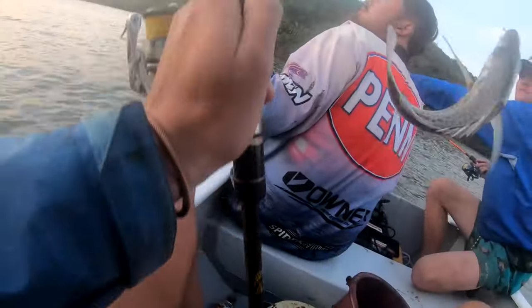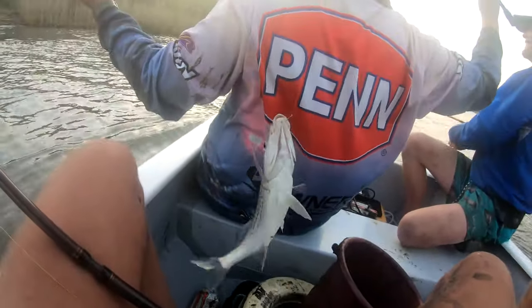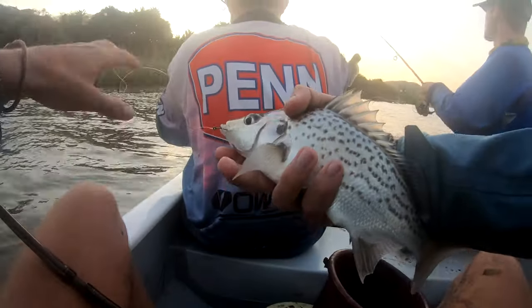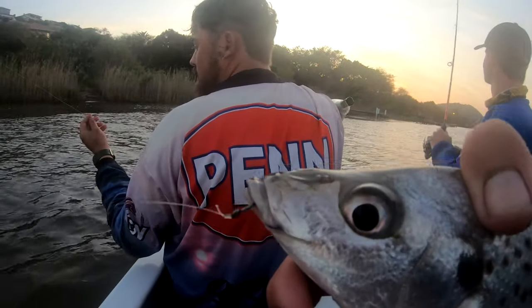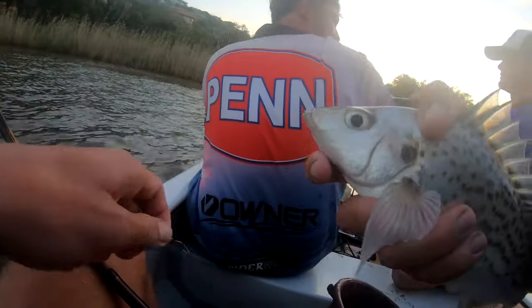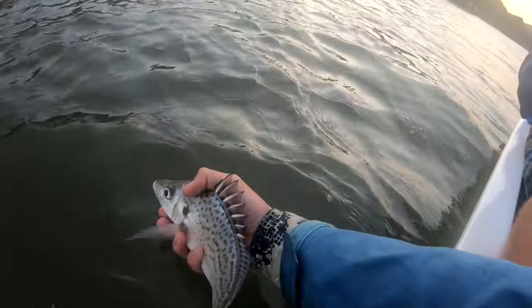Yeah, boys! Another grunter! Finally, that's my biggest grunter in my life. Take me a photo. New PB. Straight up, new PB. Let me just remove the hook. My biggest ever grunter, my PB grunter right there. Yeah, look, it's grunting. Hooked perfectly in the corner of the mouth. Picture the GoPro. Bye bye, little buddy. Thank you for biting. You're special to me.